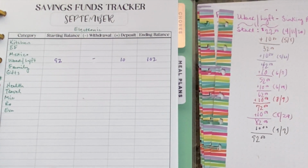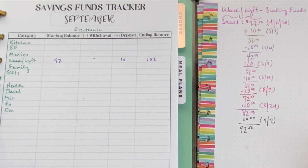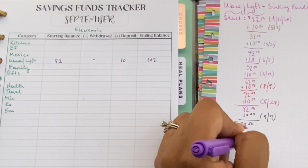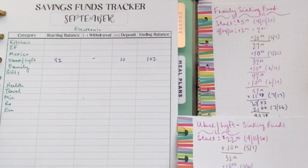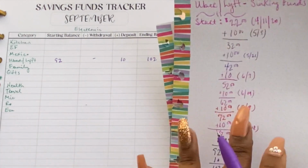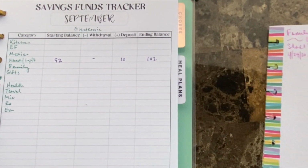So I'm not going to use these sheets this time. Actually, you know what? I'll just keep it just in case. I don't know, y'all. I've been doing this for so long, it just feels crazy not to update them. I'll have to think about that. Because like I said, this is for the month of September, so I'll probably update these off screen.